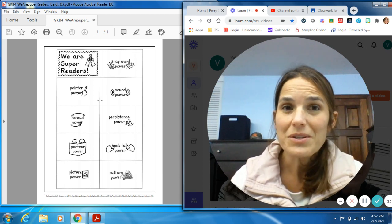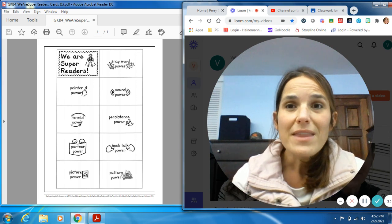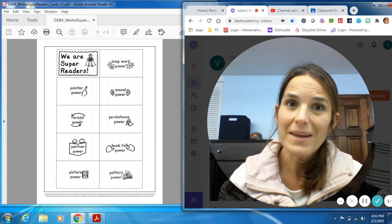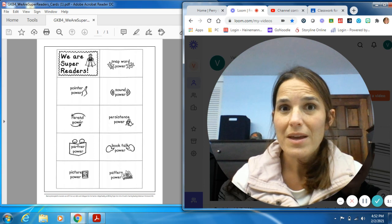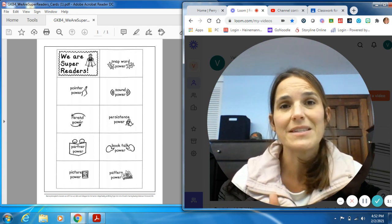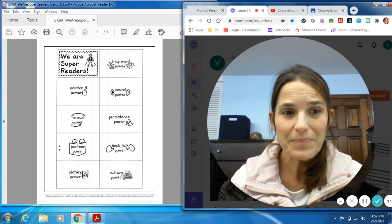Something else that a good super reader does is they have reread power. If they've read the story once, that's okay. They can go back and reread it again. They might learn something new. Or if you come to a word you don't know and you stop, maybe you can go back to the beginning of the sentence, reread it, and see if you can figure out what that word is.